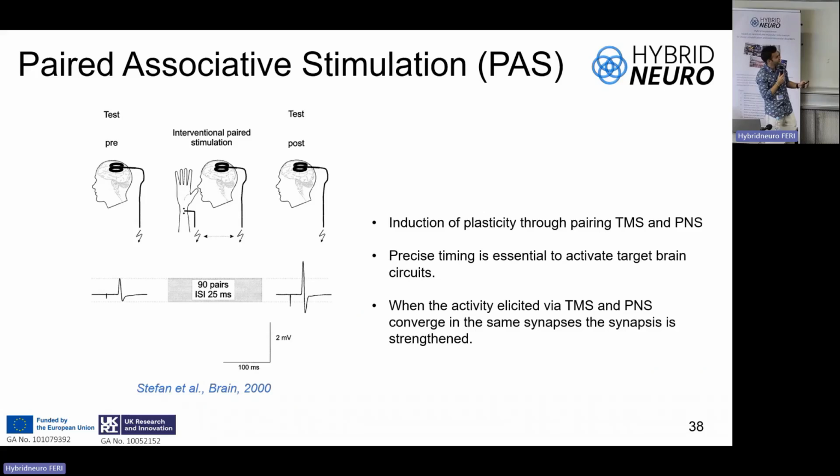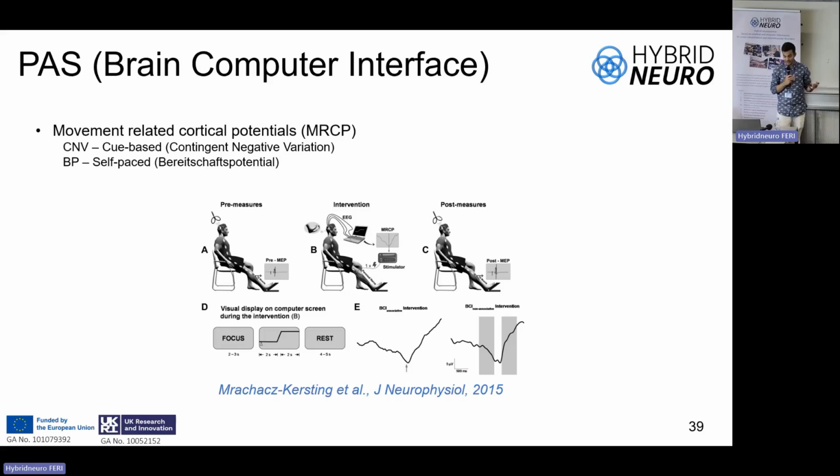You have an increase in the MEP size. So by just pairing the stimulation at the right timing, you increase the corticospinal excitability. If you change this timing to a different one, the changes won't happen because plasticity is not taking place, because the conditions of time synchrony are not met. So how can we actually exploit this?